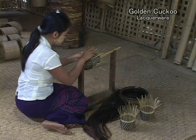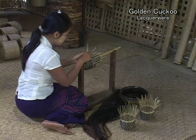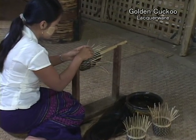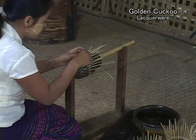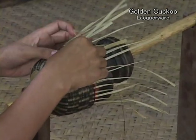Now, this is woven with horsetail or horsehair. Each person can make two cups in a day. We cannot finish many objects because the horsetail hairs are very tiny.